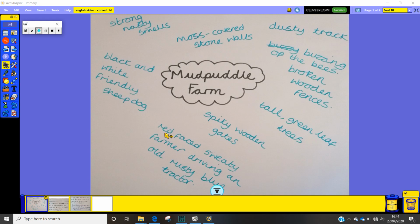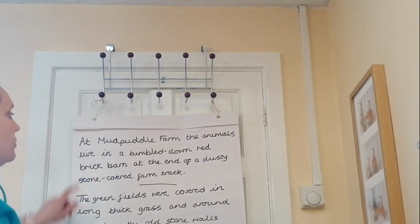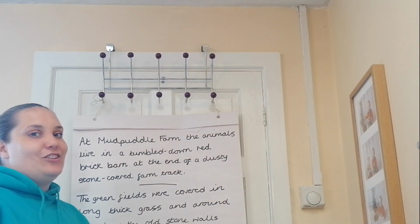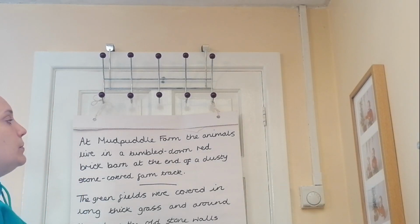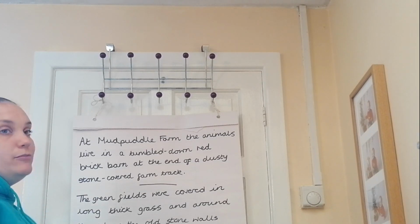There are plenty more, or you might even have come up with some more yourself using lots of different adjectives to describe the farm. And as I said, you don't have to just do Mud Puddle Farm. You can think of any farm that you have ever been to and use those to help you to describe. We are going to be describing Mud Puddle Farm, and I've already got two sentences, and then you're going to help me with the third one. So, at Mud Puddle Farm, the animals live in a tumbled down red brick barn at the end of a dusty stone covered farm track.